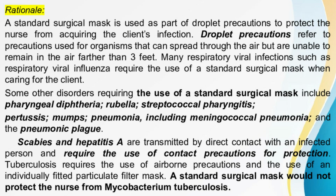A standard surgical mask is used as part of droplet precautions to protect the nurse from acquiring the client's infection. Droplet precautions refer to precautions used for organisms that can spread through the air but are unable to remain in the air farther than 3 feet. Many respiratory viral infections such as influenza require the use of a standard surgical mask when caring for the client. Some other disorders requiring the use of a standard surgical mask include pharyngeal diphtheria, rubella, streptococcal pharyngitis, pertussis, mumps, pneumonia, including meningococcal pneumonia, and the pneumonic plague.